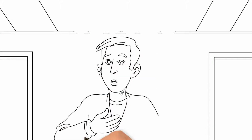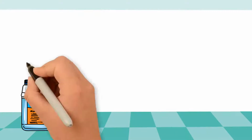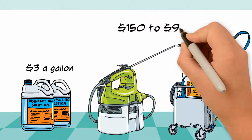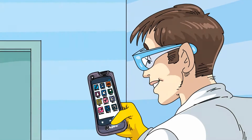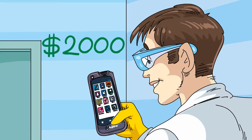You may be asking yourself, what's the cost for such a great service? The answer is, the cleaning chemicals are very cheap, some under $3 a gallon, ready to use. Professional sprayers sell for $150 to $9,500 each, but are also available for rent. Our touchscreen testing equipment can be purchased for around $2,000, rented, or hire one of our approved vendors to do the testing.